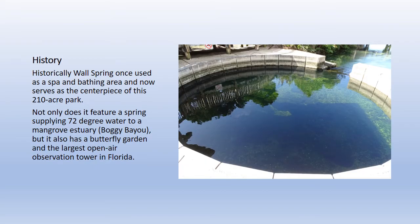When we visit Wall Springs, historically, this was a spa and a bathing area for many years, and then it was closed down, and now it's open as a park, but does not have the spa and swimming available. The spring empties into an estuary called Boggy Bayou, and the springs across Florida have a temperature of 72 degrees. It also has the largest open-air observation tower in the park system in the state.